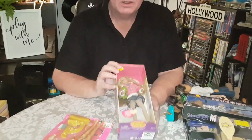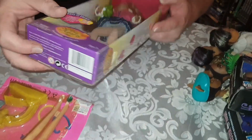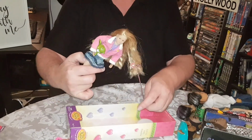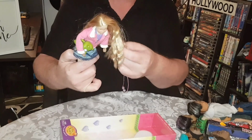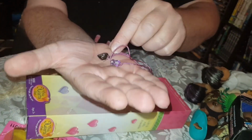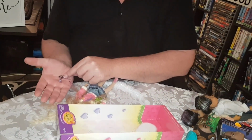Now this I didn't actually get at a car boot. I bought it a while ago at a vintage toy fair and it has been displayed and opened, but it's an Only Hearts Club doll. Now the difference with these is they're a plush body. This is a necklace that came with it. That's just a little bracelet for the little girl who buys it. And that's got something on the back. What does it say? I don't know if that's a word or what, but yeah, just a little bracelet.